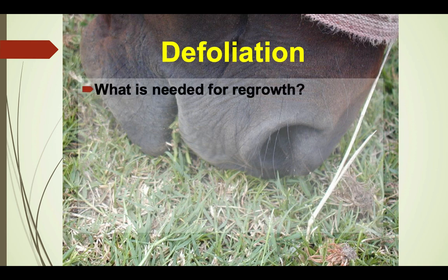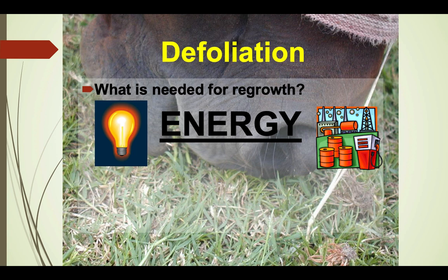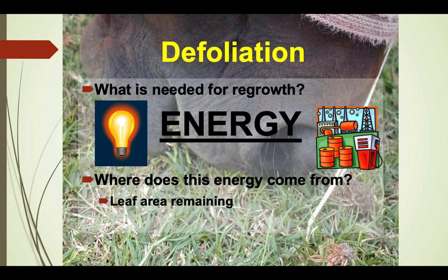So what do we need for regrowth? We need energy, and the energy is going to come from two places, right? It's going to come from sunlight, so that solar panel in that pasture that's remaining is going to grab that sunlight, turn it into chemical energy in the form of sugars and carbohydrates through photosynthesis. The second place it comes from is from stored carbohydrates within that plant. So the plants will actually store energy up, or carbohydrates, in that plant.